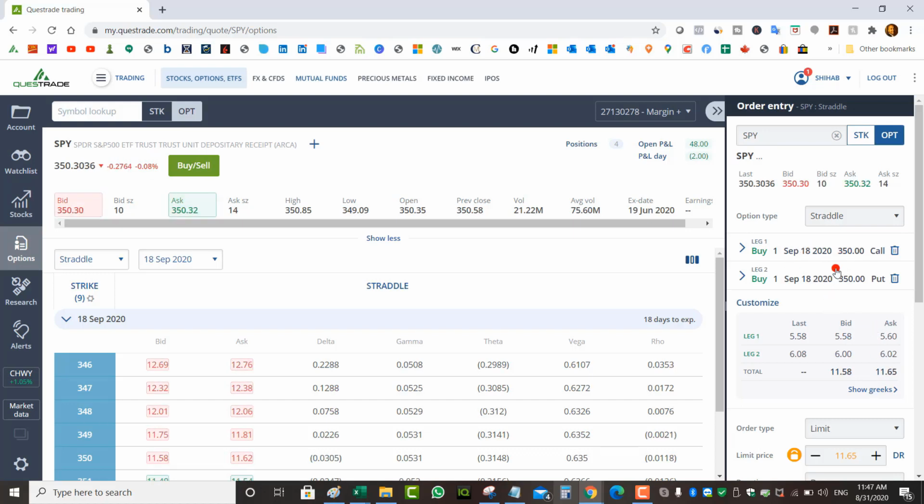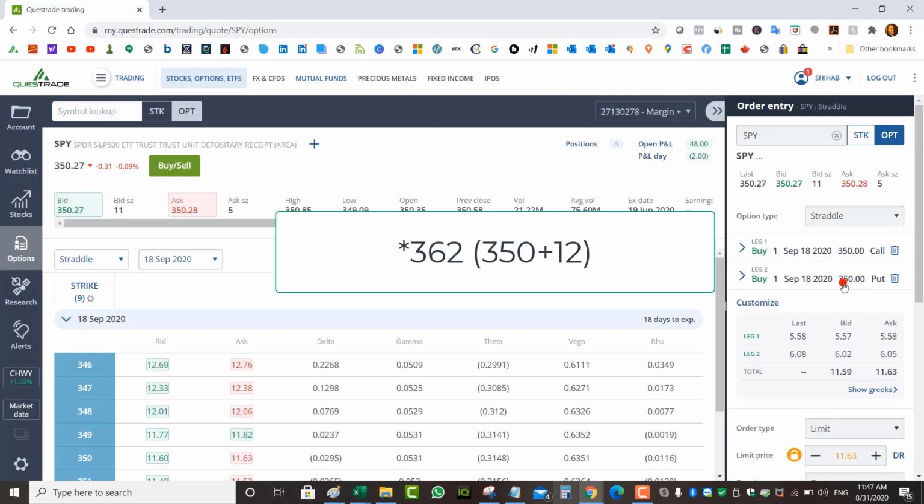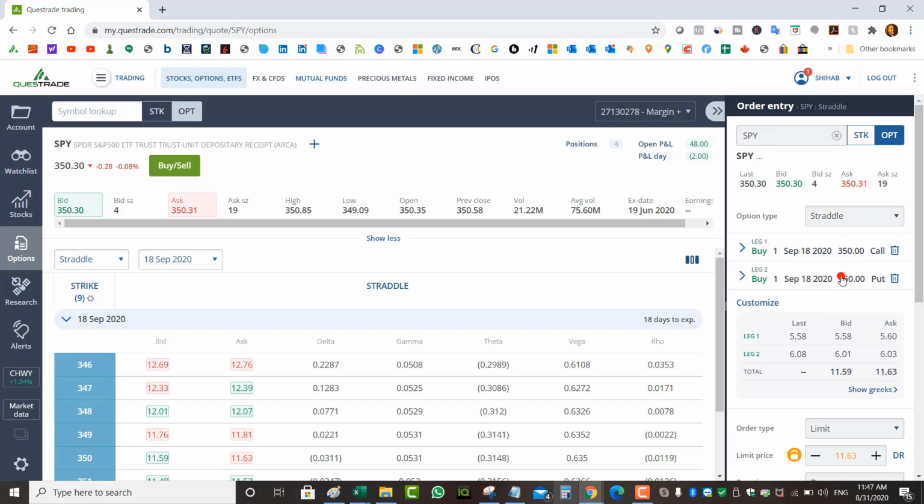But if SPY stays between 338 and 372, then I will lose money. And it'll depend where it lands in between. If it lands exactly at 350, I lose all my $12. But if it lands, let's say at 360, then this is going to be worth $10. This is going to be worth $0. So I get to sell for $10. I paid $12. So I'm going to lose $2.